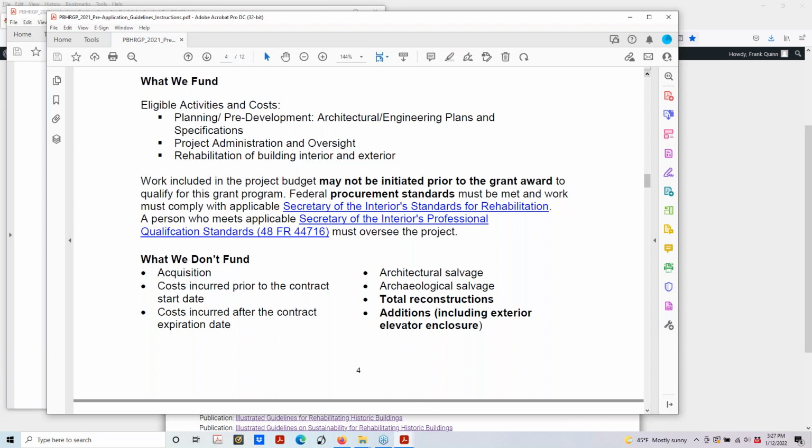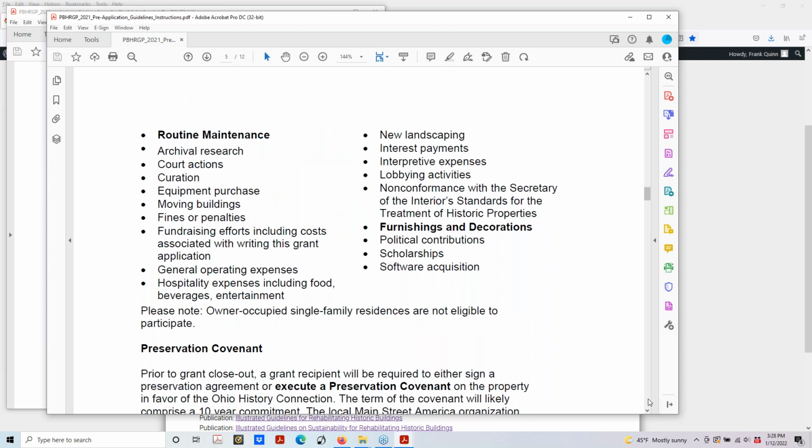But we can tell you some of the things that we won't fund right off the bat. We won't fund acquisition of a building, those costs that are incurred prior to that contract date, those costs that are incurred after that April 30th, 2024 date, architectural salvage operations or archaeological salvage operations, things like reconstructing a building that's burned down. We won't fund additions to the outside envelope of a building, things like an elevator. We would fund an elevator that was being installed or being built within a building. So there are some things that you have to be careful about, what might be eligible, what isn't eligible.